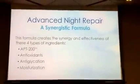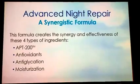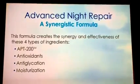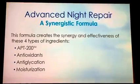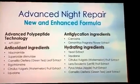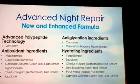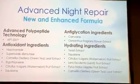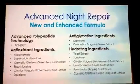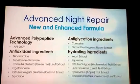The only product in the market that I know of that has all four of these activities is this product. It has the advanced polypeptide technology, it has antioxidants, it has moisturizers, and most importantly, most of the advanced technology comes from anti-glycation, which I'm going to explain to you what that is and why that's important. So you have the polypeptides, which we talked about. The antioxidants help to prevent damage to the cells from free radicals, which are produced in the body and can damage the skin. If you put this on, it blocks that damage, takes it away, and prevents the damage.